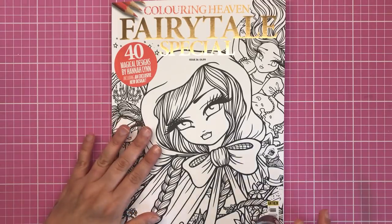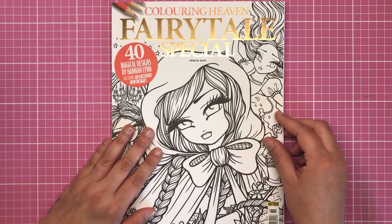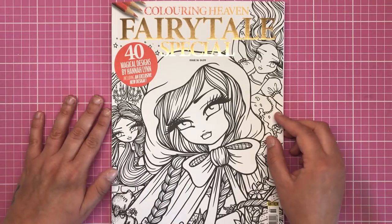It's that time again where we're reviewing another edition of the Colouring Heaven magazine. This is the Fairytale special, which is for May 2018, and this includes 40 beautiful designs by the wonderful illustrator Hannah Lynn. Now 39 of those 40 are taken from Hannah's previous colouring books, but one of them is an exclusive design purely for Colouring Heaven magazine that you won't see anywhere else.